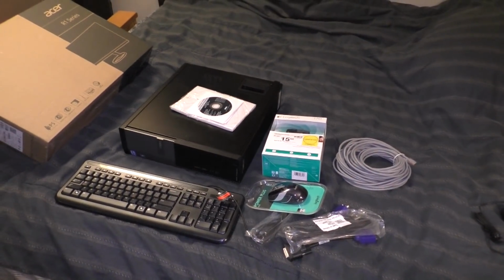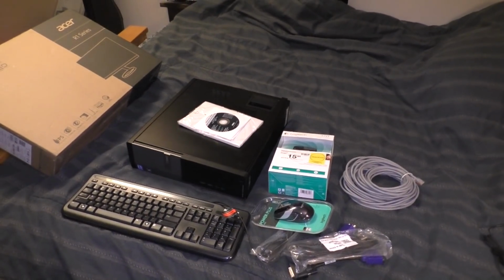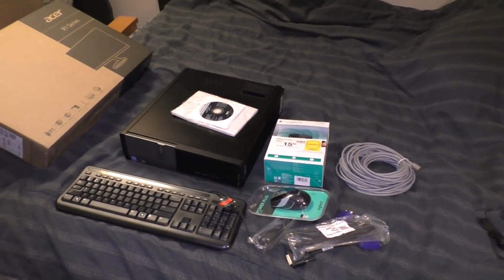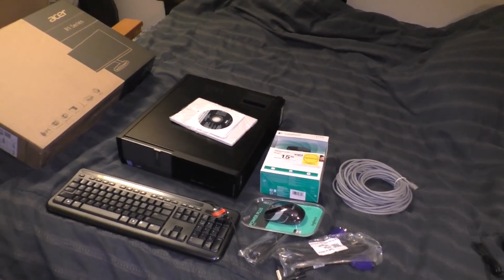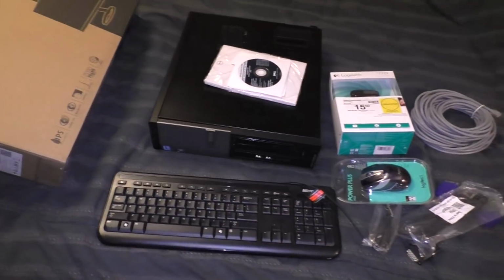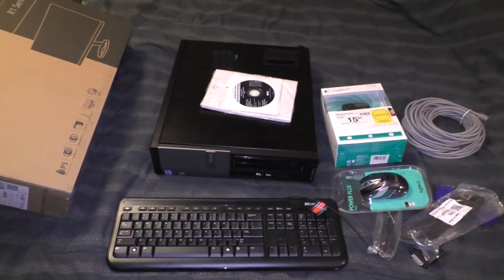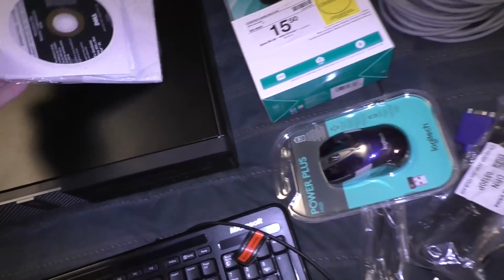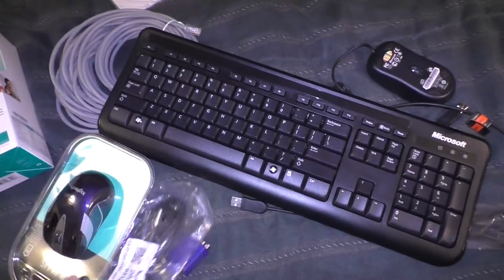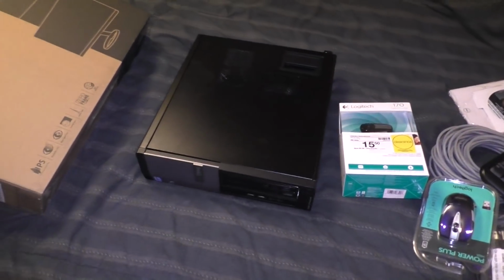It can't handle live streams all that well, and it took me 8 hours to render a video that's 40 minutes long last night, so I'm not having it anymore, and I don't want to put any money into it, so let's move on. So what I picked up here is a business class Dell workstation. It's used, quite used. It's about 6 years old, or 2012-ish, maybe. But yeah, this is my new rig.